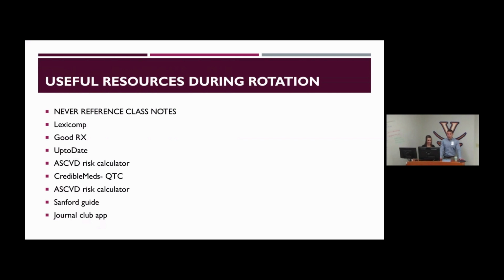And then on rounds, there's always things that come up that you want to look up, and so I would just read the situation, and really you should be writing things down to look up later and be paying attention to everything that the team is talking about so that you can reference that later. And then after rounds, take some time. You'll get time with your preceptor to look more into that, and you can talk about it later. But definitely be engaged in rounds.